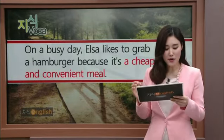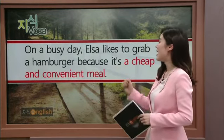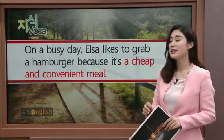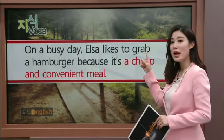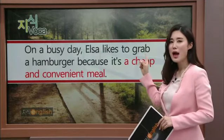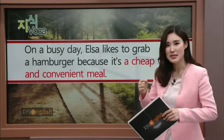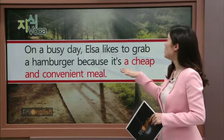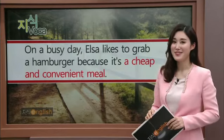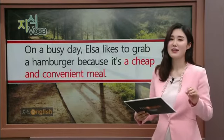바쁜 날에는 엘사는 햄버거를 즐겨 먹는다. 저렴하고 간편한 한 끼이기 때문에. On a busy day, Elsa likes to grab a hamburger because it's a cheap and convenient meal. 자, 여기 grab라고 할 때는 이 동사는 잡다라는 의미도 있지만 grab a bite to eat. Grab something to eat. 뭐를 간단히 먹다, 간단히 마시다 이런 의미도 있습니다. So, she likes hamburgers because it's a cheap and convenient meal. Okay? What about you? What kind of food do you like that is cheap and convenient?